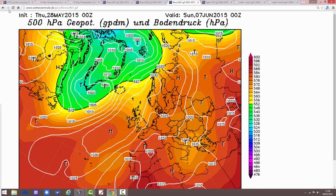We end up on day 10, so the 7th of June. High pressure is dominating, but again its position is perhaps a little bit to the north and the northwest of the country, so cooler air again could be filtering around the edge of that high pressure, particularly down across England and Wales, where we've got a northeasterly flow.